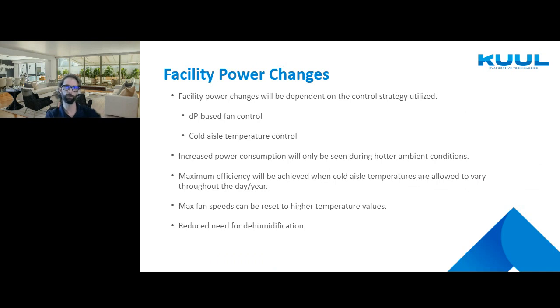So if we look at the overall facility power changes, a lot of that's really going to be dependent on the control strategy utilized. There's a lot of different options for control strategies. There could be a facility that maintains a constant pressure drop throughout the data hall, or there could be a control strategy that maintains a constant IT equipment inlet temperature, or hybrid systems, or something in between.